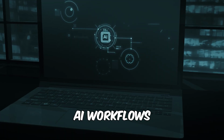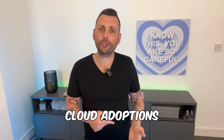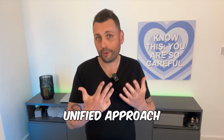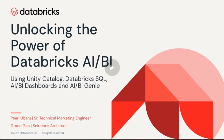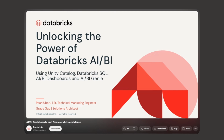On top of that, data is siloed. You get governance that is not consistent, and if you want to scale AI workflows and put machine learning models into production, all of these are huge pain points. Even with cloud adoption and big transformation projects, most companies are still struggling to embrace a unified approach that can work for all of their teams. That's exactly what Databricks evolved into, and that's exactly what they're trying to solve.